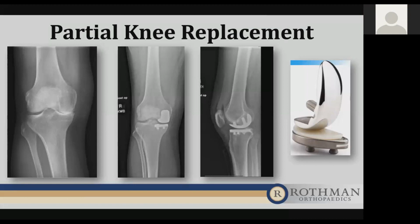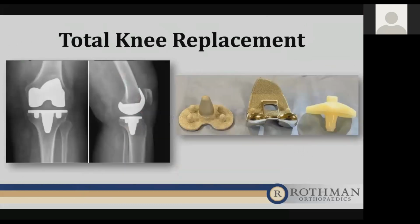Dr. Ponzio, we have two more questions. First one is, what brand of replacement device do you primarily use and or recommend? And then the second part is, how long does a replacement last?